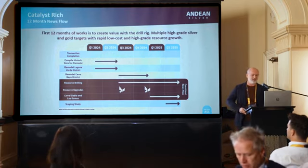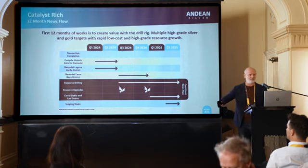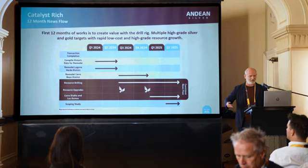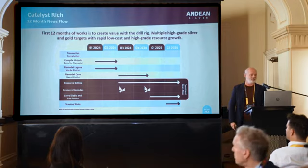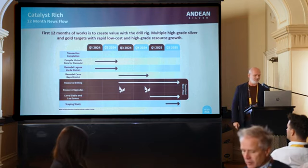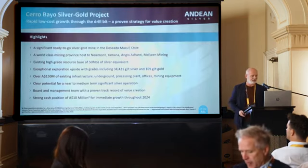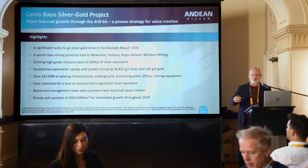These resource updates are just trying to build that base case resource before we even put our hole into it. So given that it's already existing drilling, it's going to be extremely low cost resource growth at the present time before we then start growing our own resources and extending. All of those will then feed into future scoping studies when we feel we have the critical base load required.